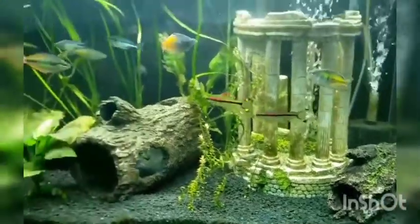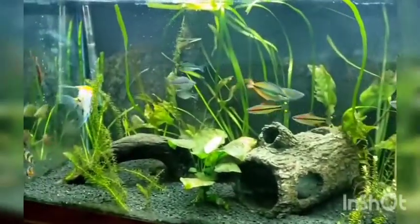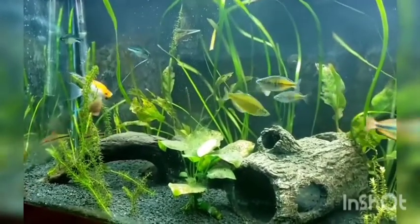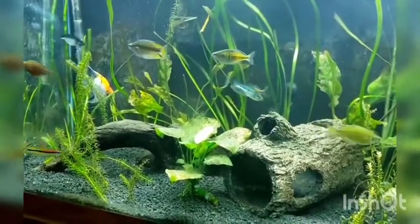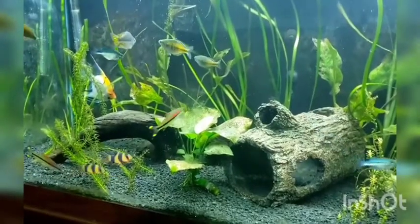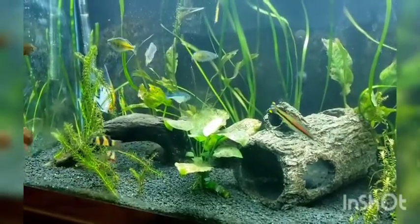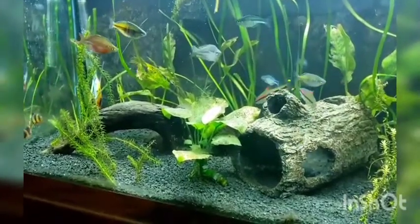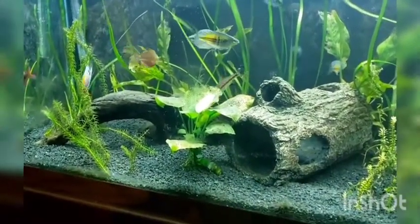But it's also really great for plants here as well. As you can see, the jungle valves or giant valves have really taken off here, and it also helps promote plant growth. So especially if you're doing a live planted tank, it's a gravel substrate that I would definitely recommend.